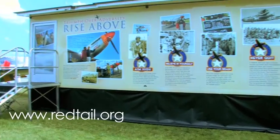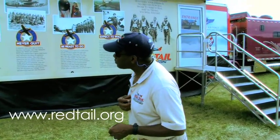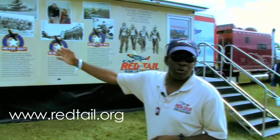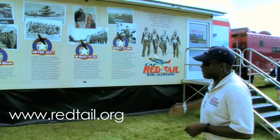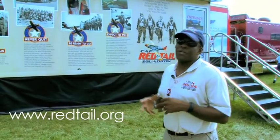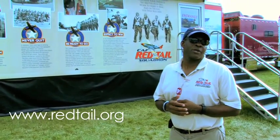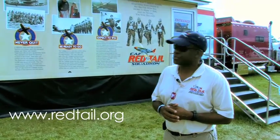Once we're at an event, a week later we can actually bring in the other asset, which is the aircraft, along with Tuskegee Airmen from the different chapters around the country, and that allows us to tell the complete story. And what you see, some of the bullet points here on the exhibit, are what we want people to think of and come away with. These are some of the values that we think help the airmen in their lives trying to rise above their challenges.